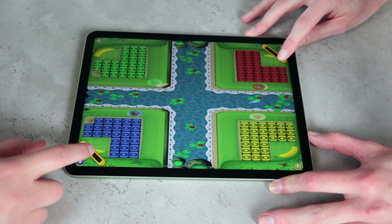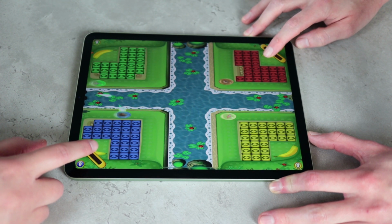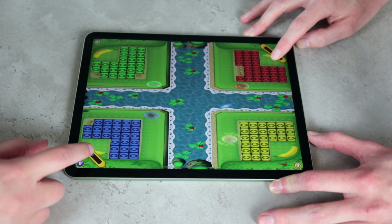Now, I know I said earlier that there's only 3 minigames to be found here, and if you're playing the game on a standard mobile phone, that is true. But, did you know that if you play the game on an iPad, there's actually a 4th minigame? This 4th minigame is called Monkey Base, and strangely there seems to be hardly any information about this online.